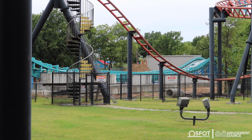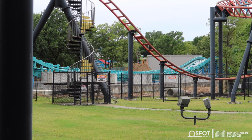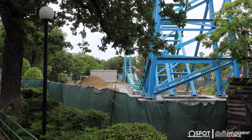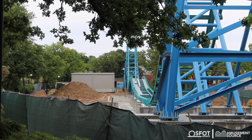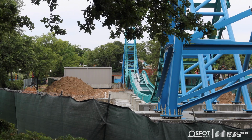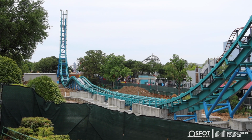And we'll get a better angle as well. I just wanted to show y'all from this angle. From this angle, you can definitely see that concrete work a little bit better. You can also see that building in the background, which probably holds pumps and other electrical components. And here's a little bit better of an angle.